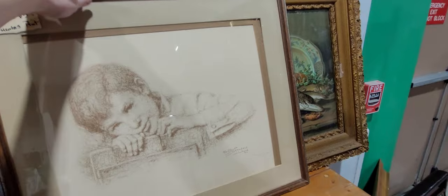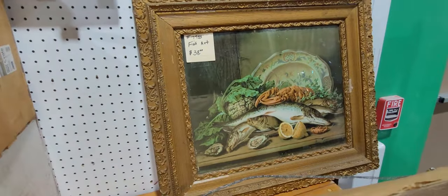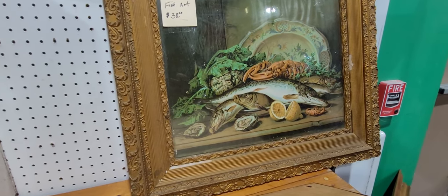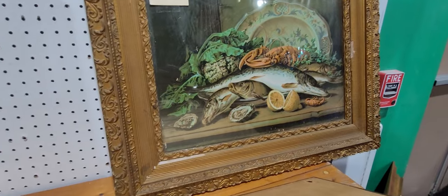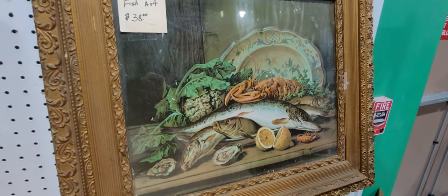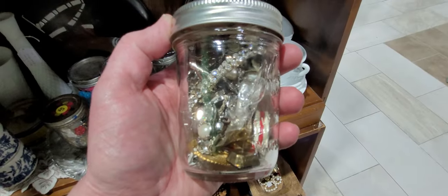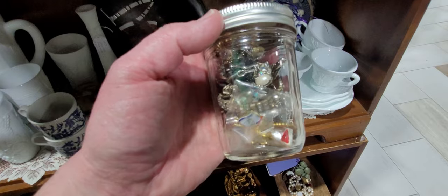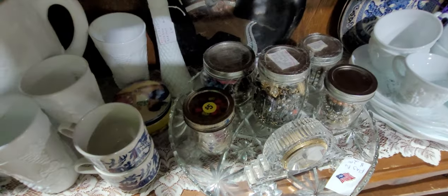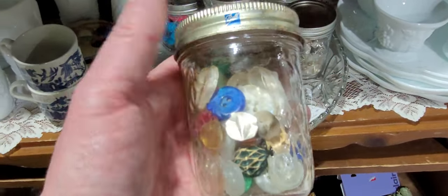So there's some artwork behind this one. I wish I had room for it, but I'm thinking this is probably, yes. $38. Some more jewelry jars. I think this one's $5. Oops. Oh, the buttons are $5.